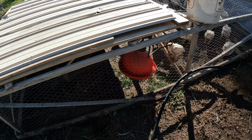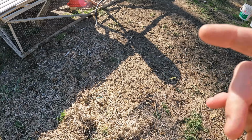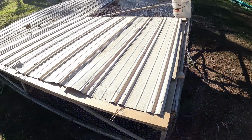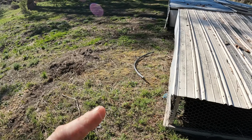But yeah, as you can see, this is what the ground looks like after you move them. Covered in manure, sometimes bare dirt like this. That's all right, they'll scratch the seedlings up. And then tomorrow, we move them here.